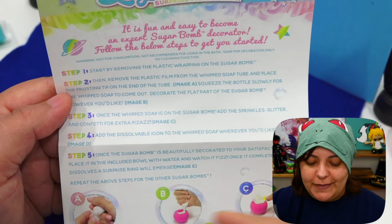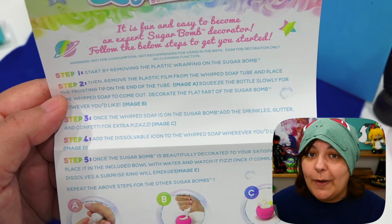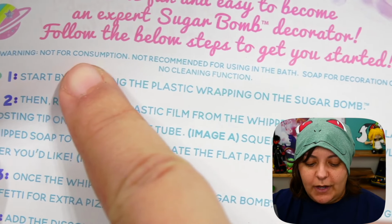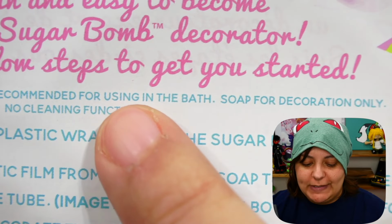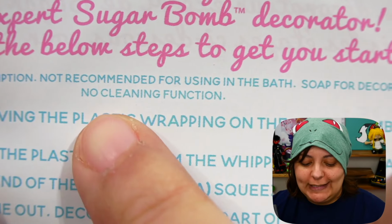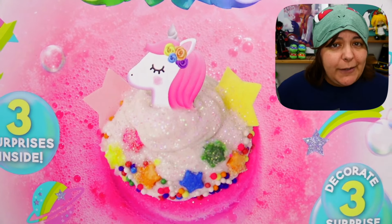So here are the instructions for decorating the bath bombs. However, in really tiny print under the title, look how tiny it is: not for consumption, obviously. Not recommended for using in the bath. Soap for decoration only, no cleaning function. Anyone who would pick up this box would obviously think that these are bath bombs that you can decorate and use in the bathtub. I mean, it's showing fizziness.